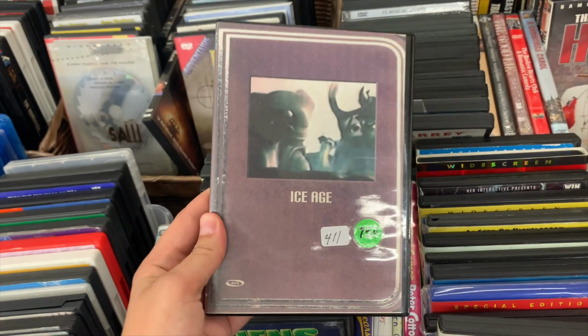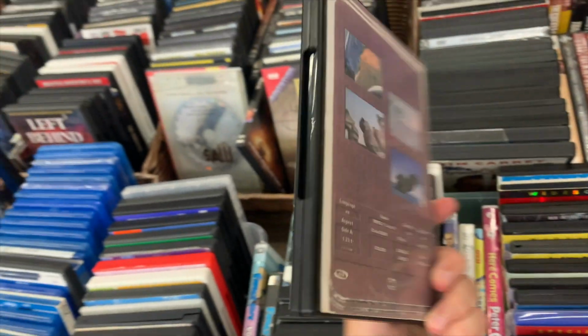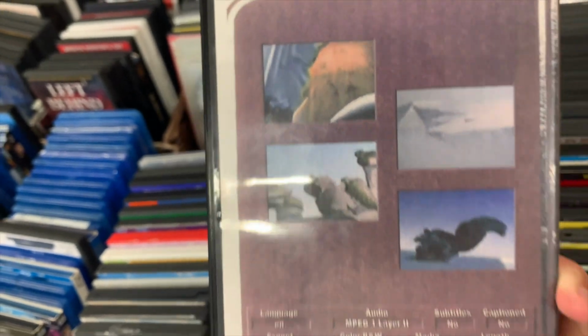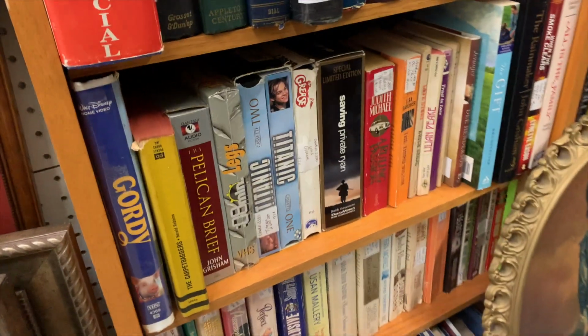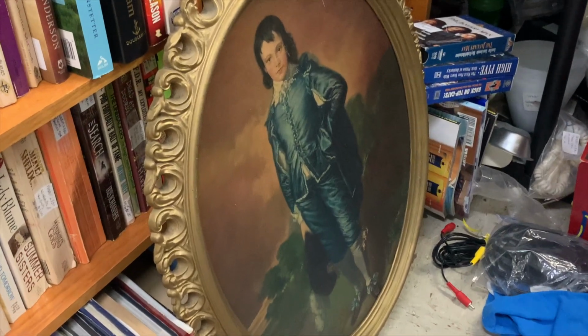I also just had to show you guys this strange bootleg copy of Ice Age. Like, look at this image. I have no idea what's going on here. It looks like these were made in like Microsoft Paint or something. It looks terrible. I just thought this was really funny. And I did find another version of Titanic on VHS right next to this scary portrait of a Victorian boy.